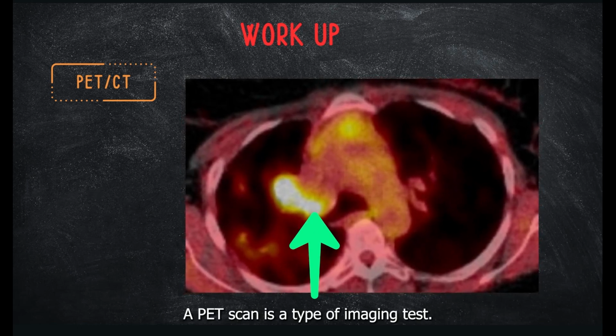A PET scan is a type of imaging test. During the test, a small amount of radioactive glucose is injected into the body. A special camera then detects the radioactive signals and creates detailed pictures of the inside of the body. These images can show areas of high activity, which can correspond to different things such as cancer or inflammation.